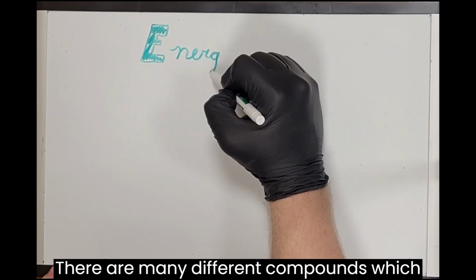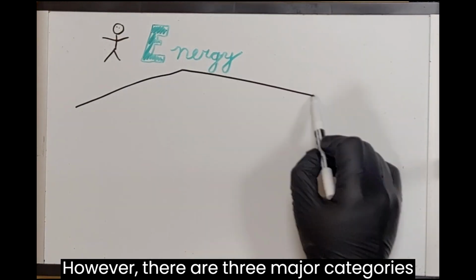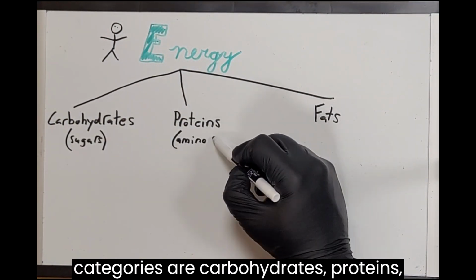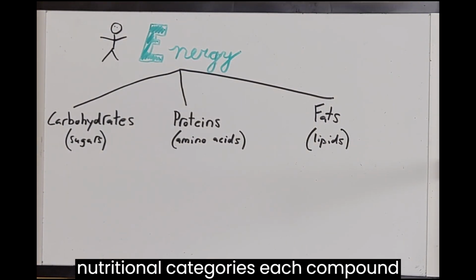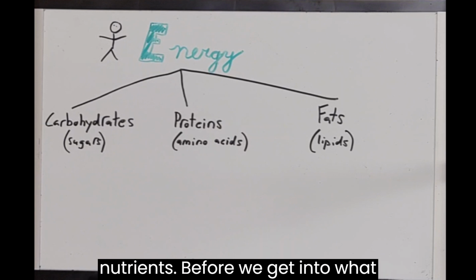There are many different compounds which your body can consume and use for energy. However, there are three major categories each of them fall into. Those three categories are carbohydrates, proteins, and fats. Because these are the major nutritional categories each compound falls into, they are also called macronutrients.